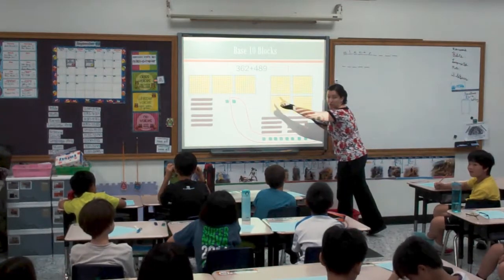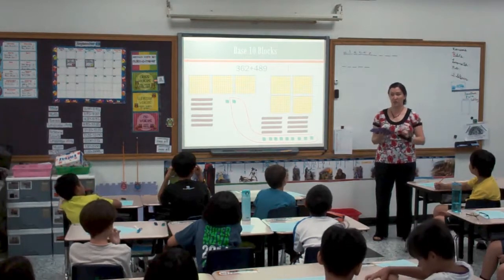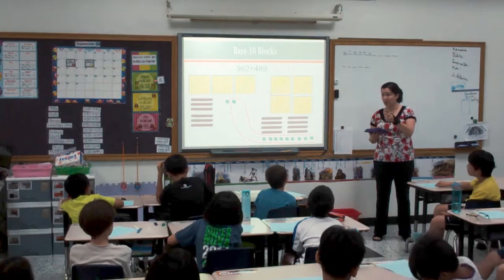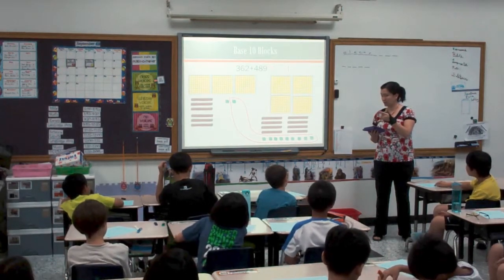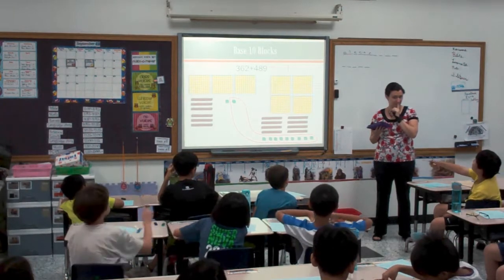15. Good. We circled that one, and if you had Ms. Hatcher's class, you would have actually traded it. You would have put the 10 ones in the box and pulled the 10 bar out. So that's how many? 15. What do you do with 15 tens? Just put the 5 down.